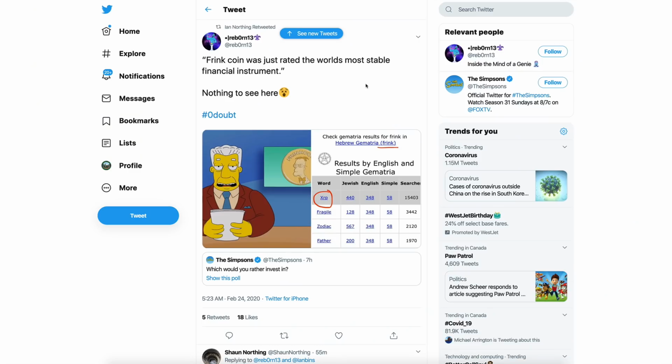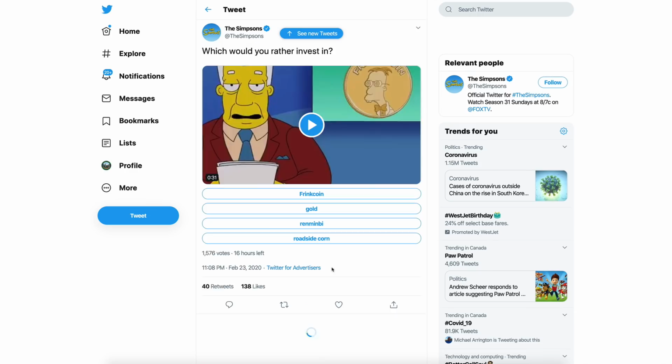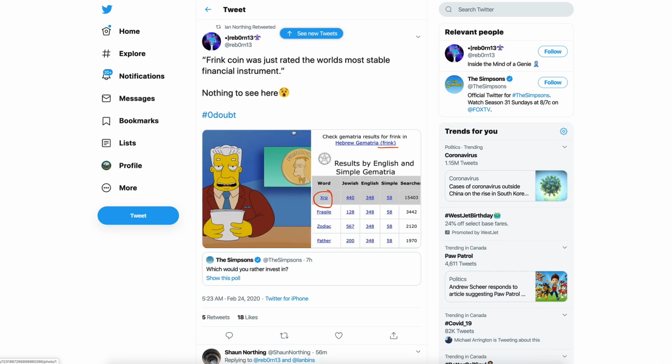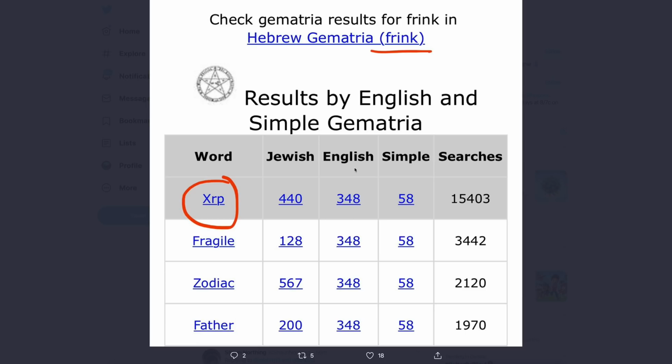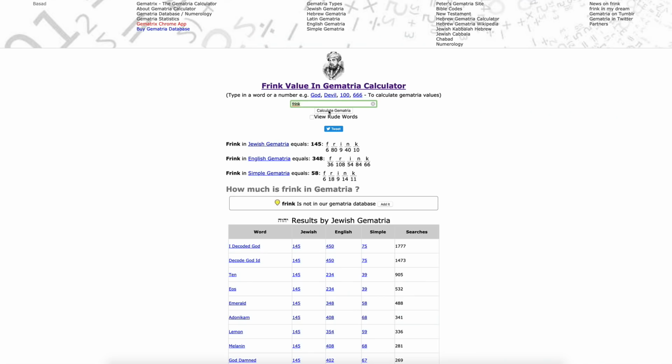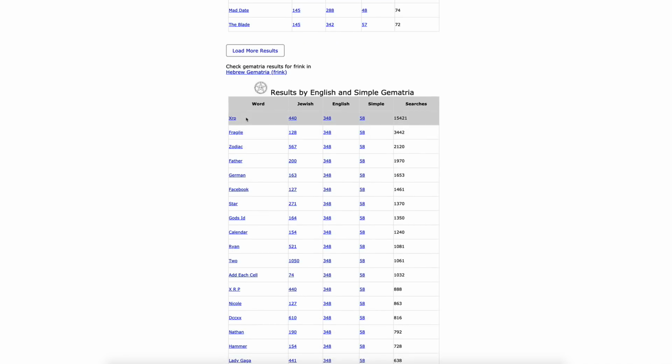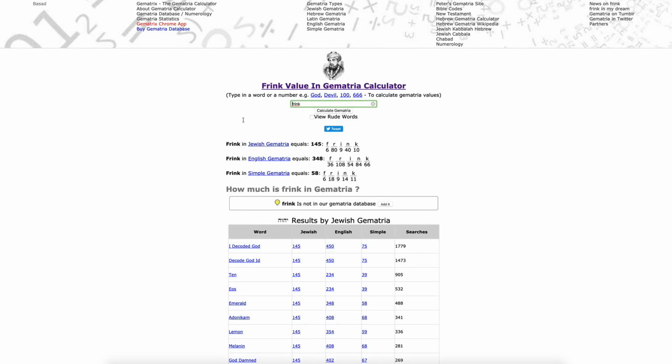Then I saw this on Twitter from Reborn13, and the Frink coin. Now, just going to get back to this in a second because he retweeted this Twitter poll from the Simpsons official Twitter account: which would you rather invest in, Frink coin, gold, the renminbi, or roadside corn? And it's really interesting, most people choosing Frink coin there. So Frink coin, interesting. Reborn puts it in the Gematria calculator, and what comes up? XRP, okay. Maybe a little far-fetched, but I did it myself. Calculate, and sure enough, you do get XRP down here. Interesting. We know the Simpsons have had this history of being able to predict the future. Maybe I'm reaching a little bit, but are they the real Riddlers of this space?